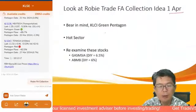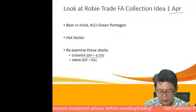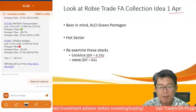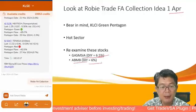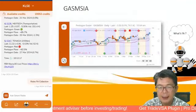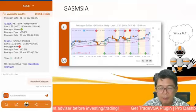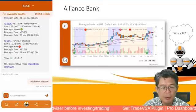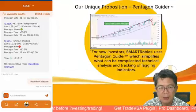And this week, 1st of April, for our SmartRobie FA fundamental stocks, we have Gas Malaysia paying a 6.5% dividend, and Alliance Bank a 6% dividend. Good dividend payments. Check it out on the SmartRobie FA. You can see Gas Malaysia going higher, with a Green Pentagon. Alliance Bank has also just turned Green Pentagon. Definitely in the next two weeks we'll see how high they go.